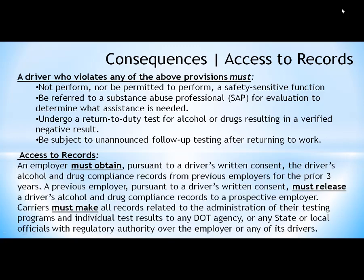Access to records. Employer must obtain, pursuant to the driver's written consent, the driver's alcohol and drug compliance records from previous employers for the prior 3 years. A previous employer pursuant to a driver's written consent must release a driver's alcohol and drug compliance records to a prospective employer. Carriers must make all records related to the administration of their testing programs and individual test results available to any DOT agency or any state or local officials with regulatory authority over the employer or any of its drivers.